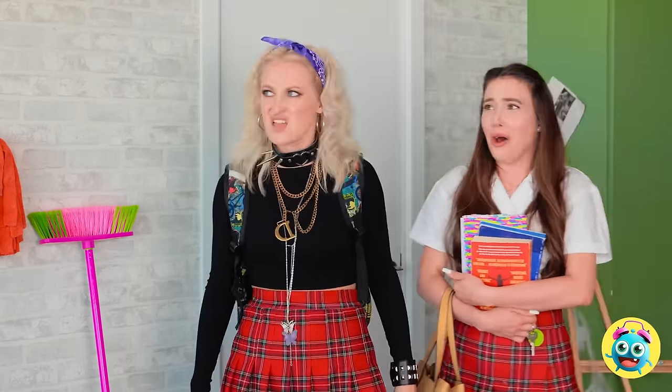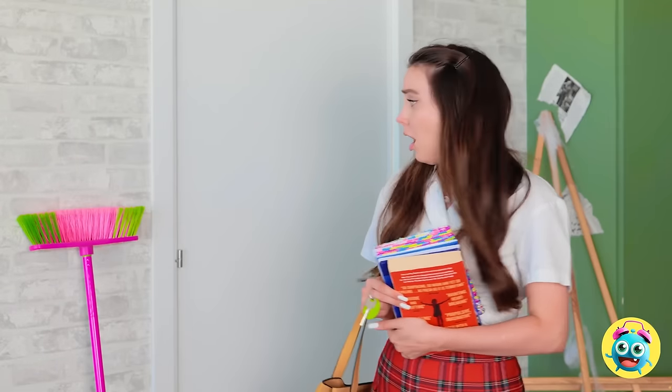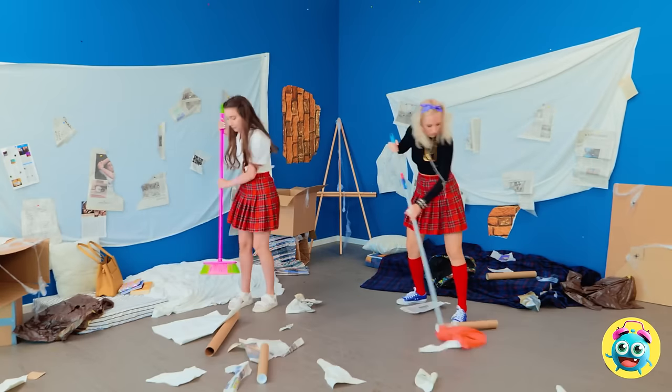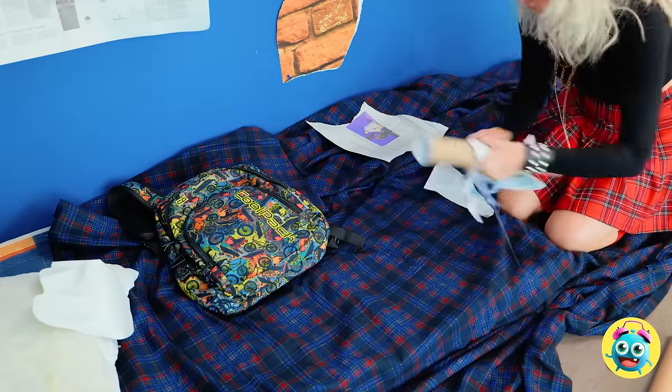It's disgusting! It needs a little work. But it has character. You're kidding, right? I've seen dumpsters that look better than this. It's not that bad. Let's get to work. Oh, we're doing this? Who else is gonna do it? Ugh, this is gross. Maybe I can keep a spider as a pet.